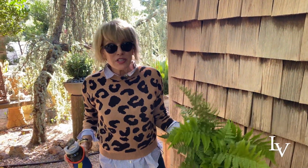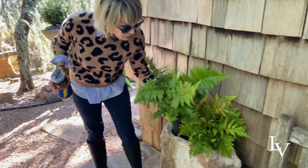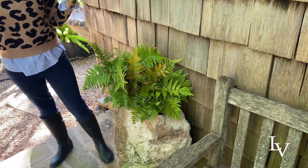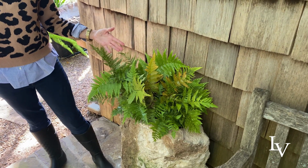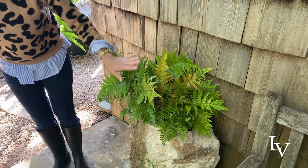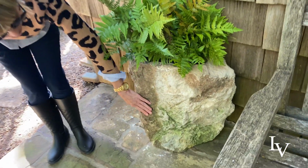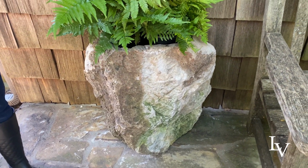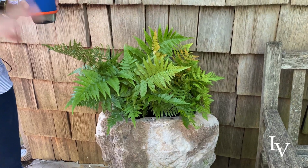But this is another example, you guys, of just how you take something in a plain pot and you just plop it in place. It looks spectacular. And then if they wanted to change out this composition, maybe put in some pots of blooming bulbs in the spring, they could easily do that. But I love the qualities of this. And it would be brilliant whether or not it was planted.